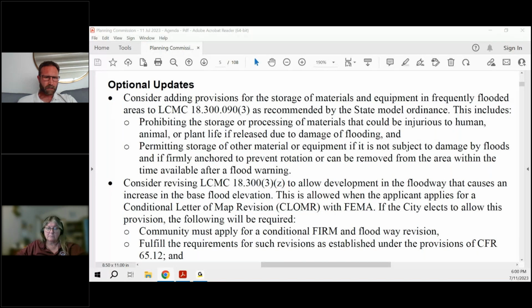So that deals, as you can see there on the screen, with prohibiting storage or processing of hazardous materials, things that would be injurious to humans, animal, or plant life in the frequently flooded hazard area, special flood hazard area. And then permitting storage of other material or equipment if it is not subject to damage by flood, and if firmly anchored, or anchored to prevent flotation, I think is what that should say, not rotation.